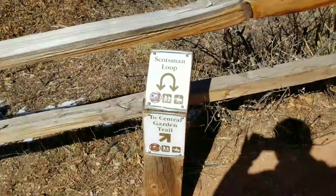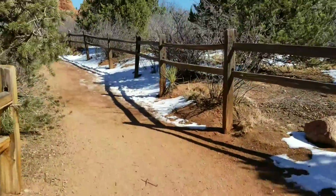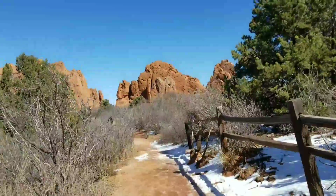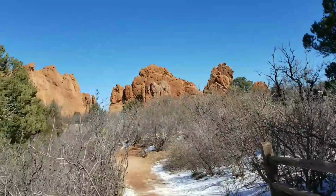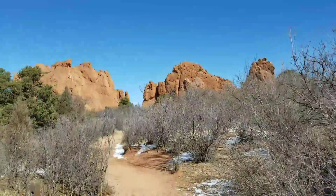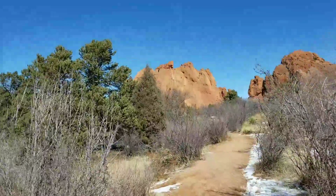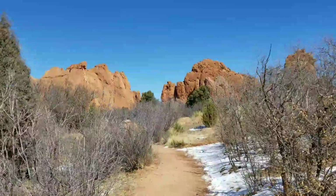Alright, so we're branching off of the Scotsman Loop and heading towards the Central Garden. And you will find that the Central Garden is by far the busiest section of Garden of the Gods, because it's right next to all the big parking lots, and all the trails and walk paths are paved. But it's still beautiful, and of course no tour of Garden of the Gods would be complete without showing you guys the Central Garden.